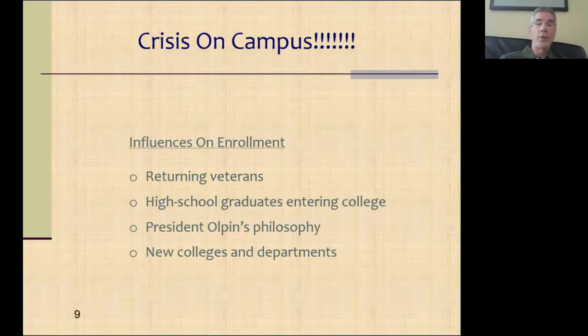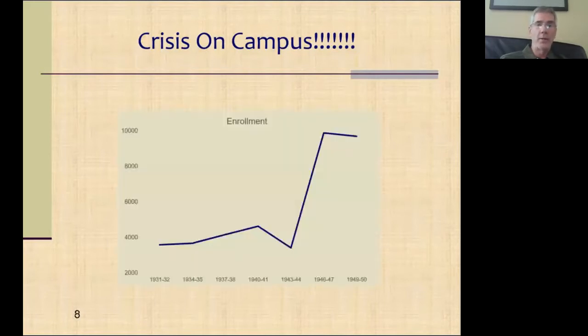President Ray Olpin was inaugurated in 1946. And his philosophy was that the university should be open to any and all students who wanted to attend, that it should not be exclusive. So we basically looked at a university that had an open door acceptance policy, not entirely, but to a great extent. And finally, the university was growing. It was adding new colleges and departments. So you combine all these factors, and the chart that we looked at here makes a whole lot of sense. Especially, again, the primary factor of veterans returning from World War II.